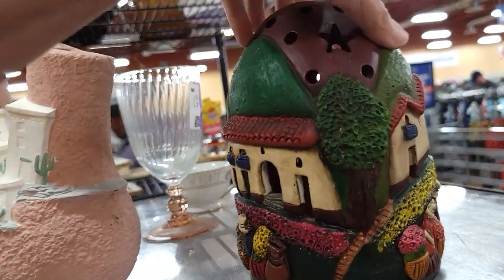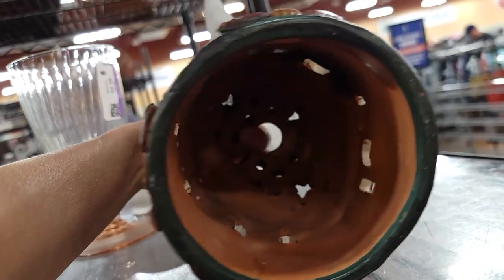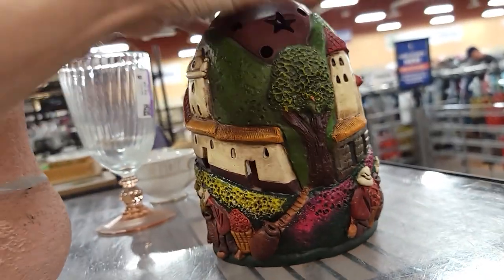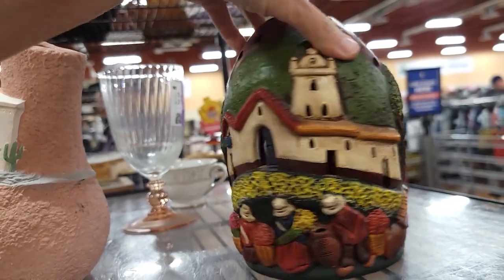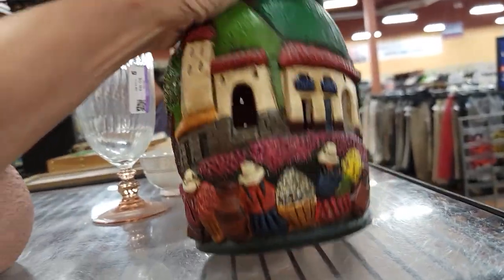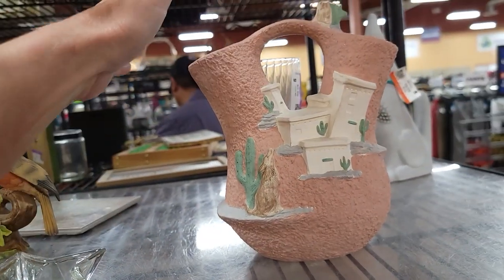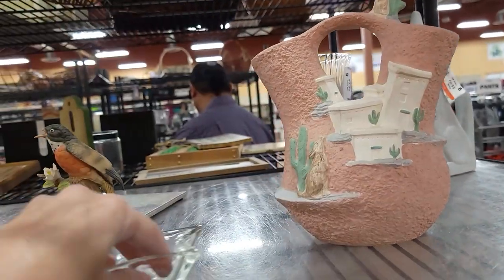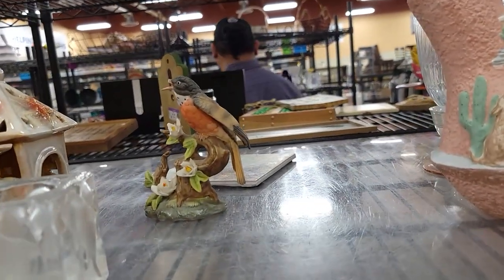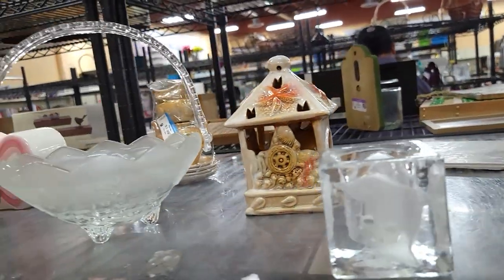Just can't do it. See, this is cool. This is very cool, actually. It is a terracotta. I guess a candle would go over that. I don't know if it's supposed to have another piece underneath, and I also don't know how much it is, but it's cool. I'm gonna get it. I've got a kind of a hobbyist wedding vase there. And a really, really sad robin missing half of his beak.